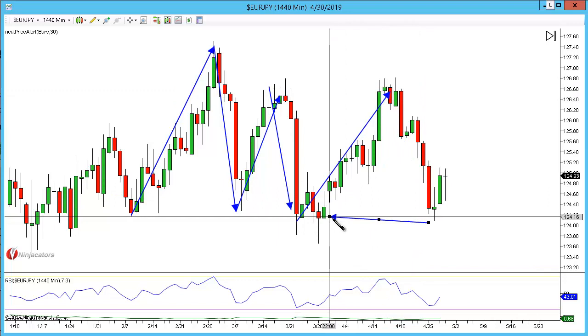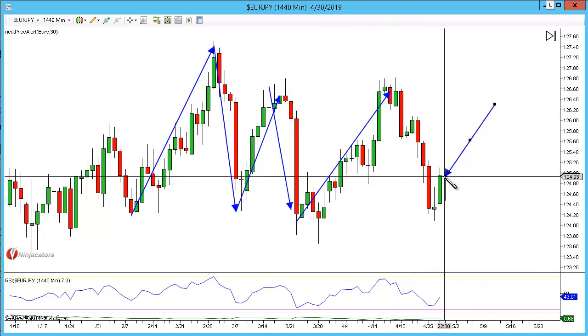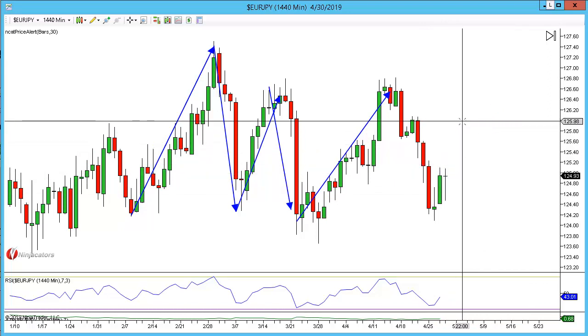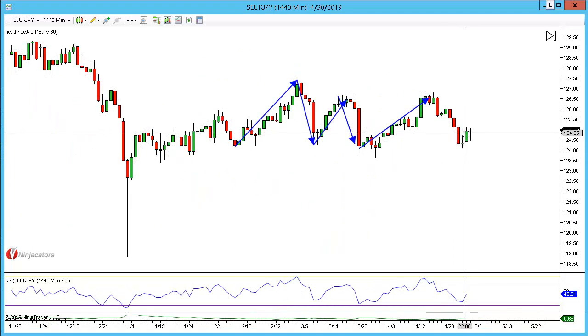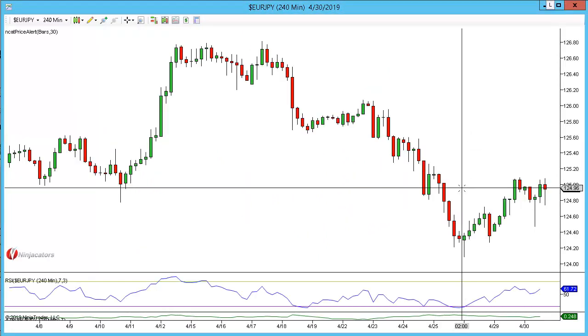to retest the lows, and that was followed by a lovely 3-bar reversal here with a higher high, higher close, an indication here that we could be going higher. But overall, nothing here on the dailies for me that I would be interested in trading. Let's take a look at the 240.